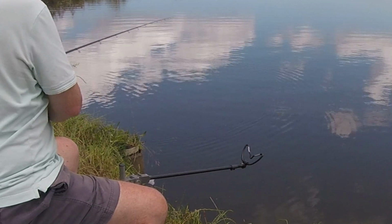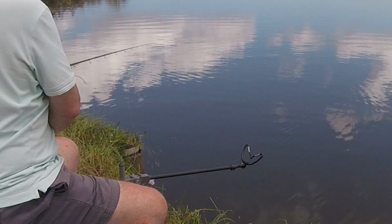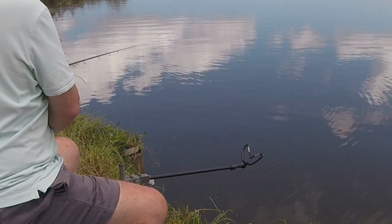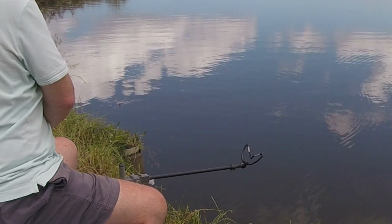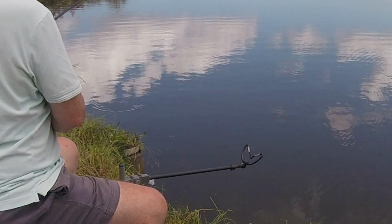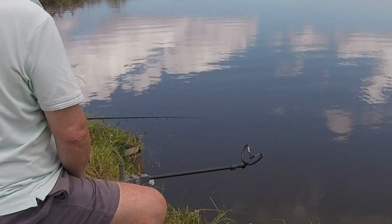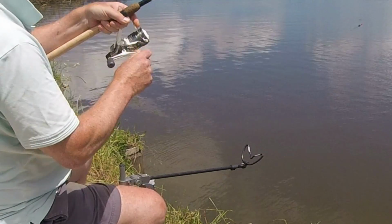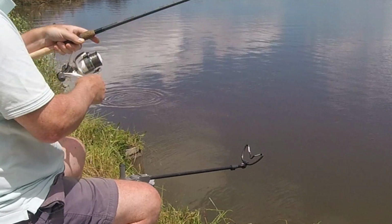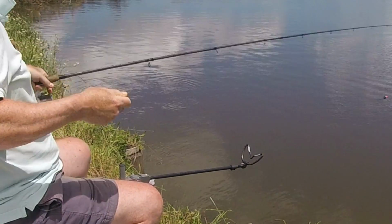Right, now that is just on the edge of going under where it is. Let's just pull it in just a fraction out there. That's it, now on the bottom. Right. Well, the bait stayed on long enough. I'll give that a go again.